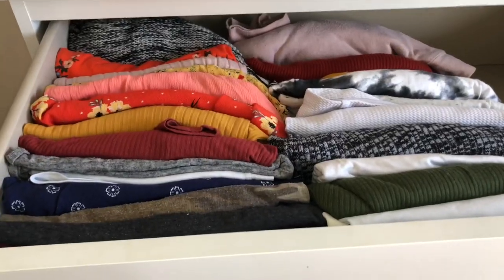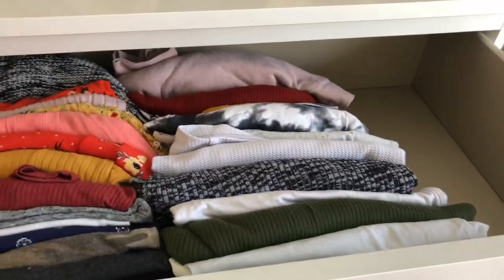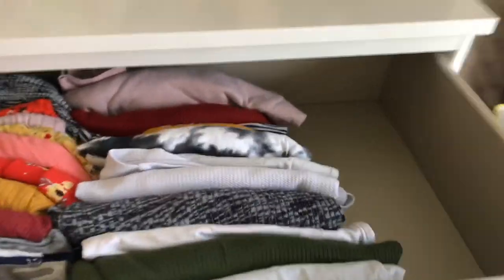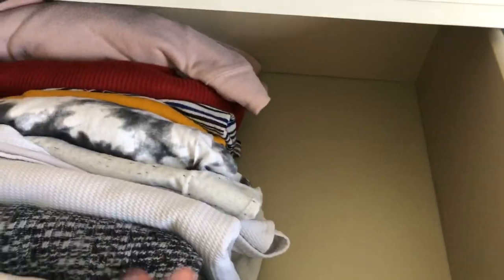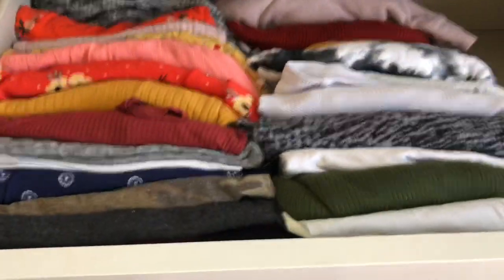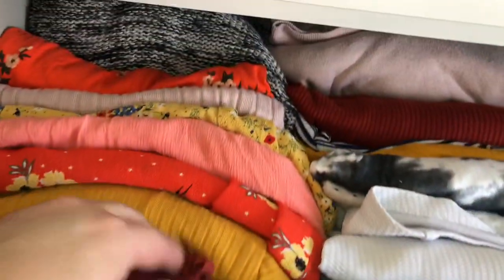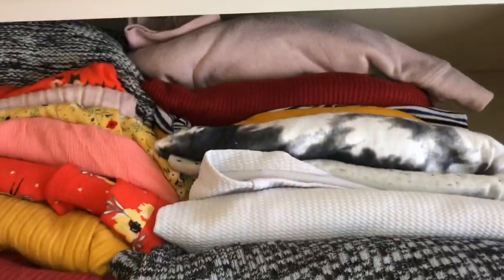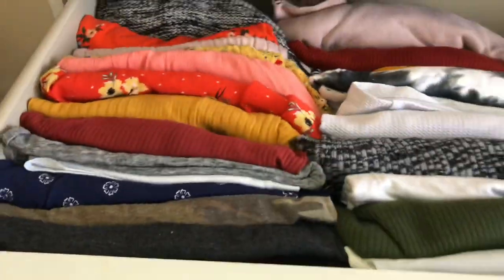So I've put my tops into the drawer now, and what originally took up three drawers, I've now got down to not even a full drawer, like I've still got all of this room at the side here. But this is how I tend to store my clothes, stood up, just so that it's easier for me to find everything and know what everything is.